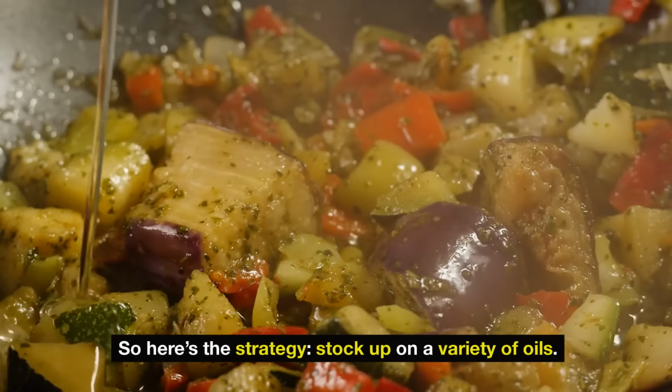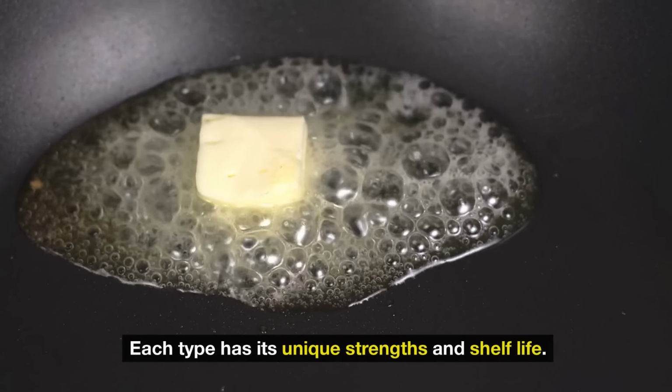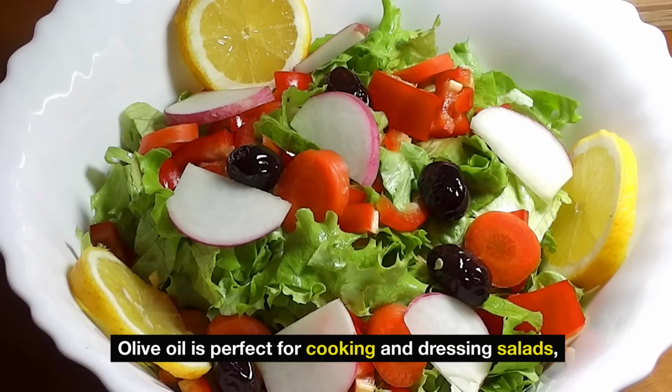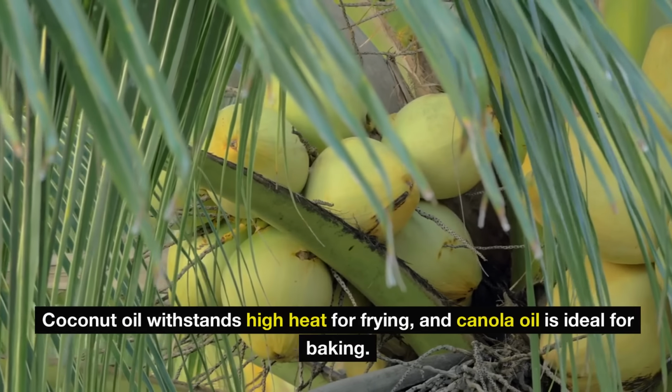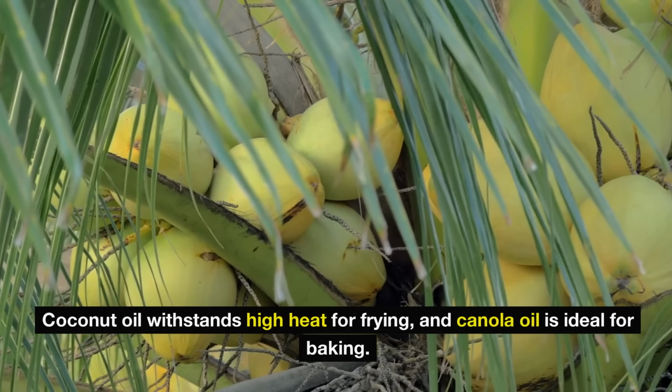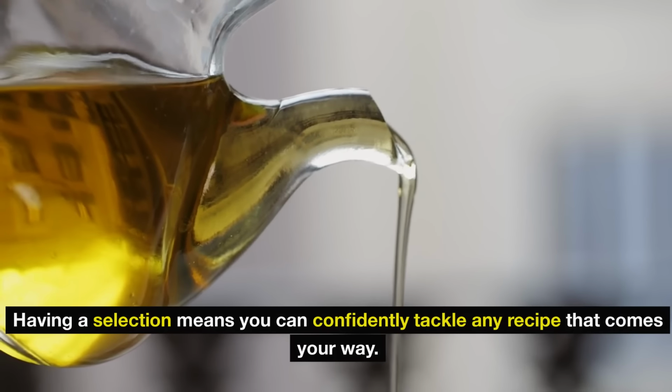So here's the strategy. Stock up on a variety of oils. Each type has its unique strengths and shelf life. Olive oil is perfect for cooking and dressing salads, coconut oil withstands high heat for frying, and canola oil is ideal for baking. Having a selection means you can confidently tackle any recipe that comes your way.